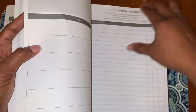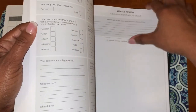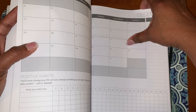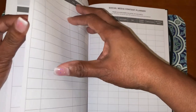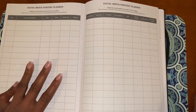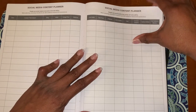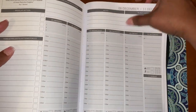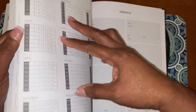So I'm taking you to the back here so we can see the year in. We're in December. Now, here are the very back of this. And I keep doing that because I keep thinking there are two pages here. Okay. So here's your social media content planner here in the very back. This is for the end of December. Okay. This thing is like so much. I'm like, oh my gosh.